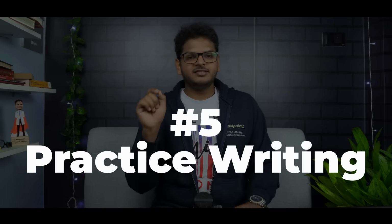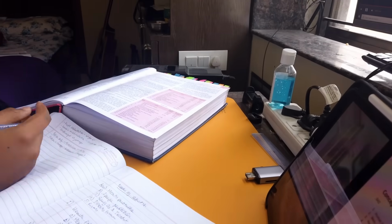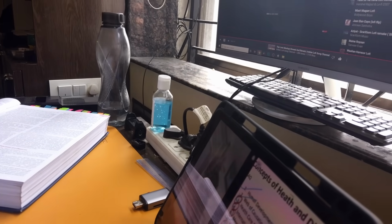Number 5, practice the question papers by writing them down. That's right, sit for 3 hours and practice at least one paper before going to an exam. It will teach you time management. It will teach you the way to frame answers. It will teach you the way to prioritize which questions you know and which questions you don't. It will teach you how to write the answers point-wise and give you a clue on what you have to do on the exam day.